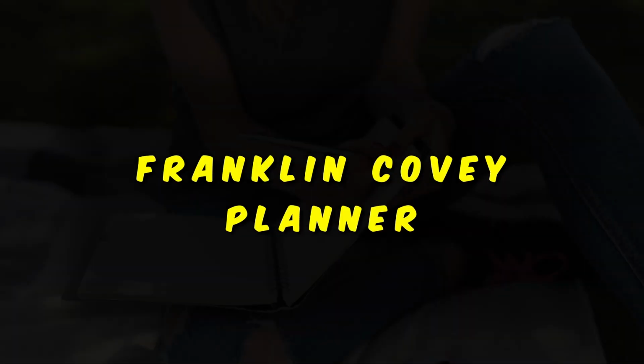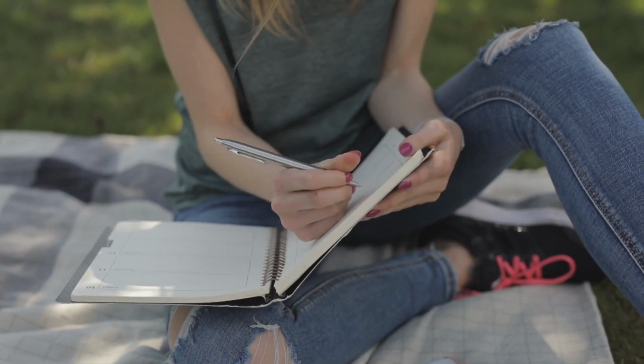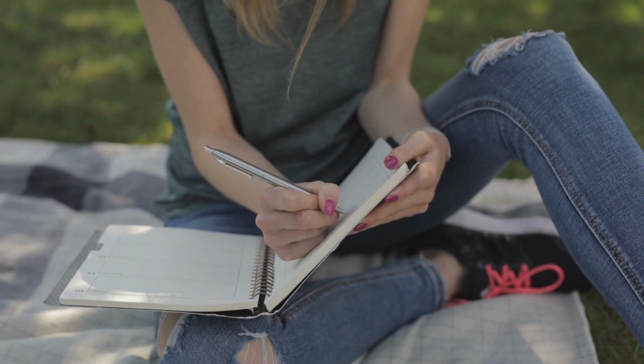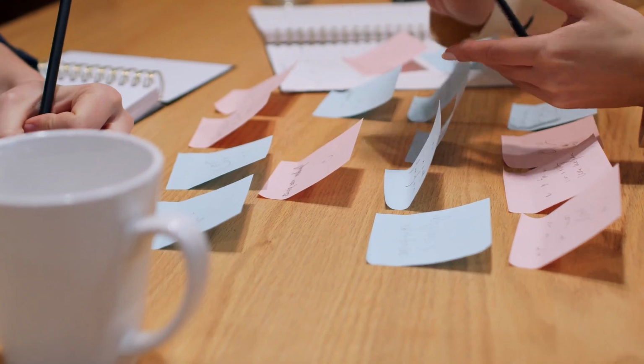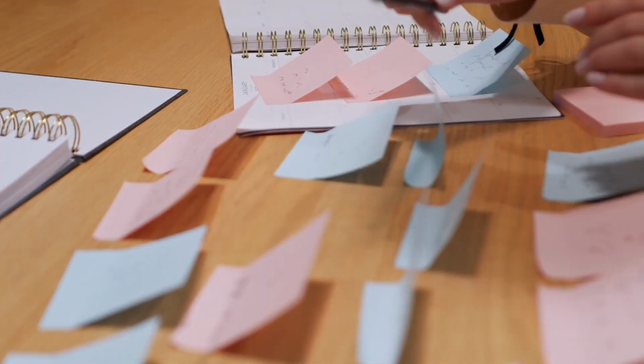Franklin-Covey Planner. Incorporating the Franklin-Covey Planner system into my routine has truly transformed the way I approach daily and weekly planning. This system, with its weekly and daily planners, acts as the backbone of my scheduling, providing a clear and structured way to map out my tasks and commitments.